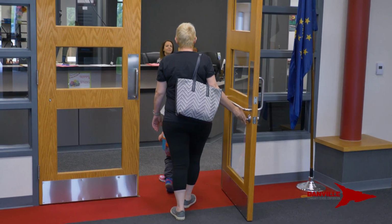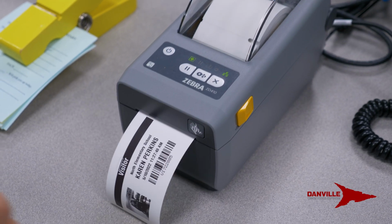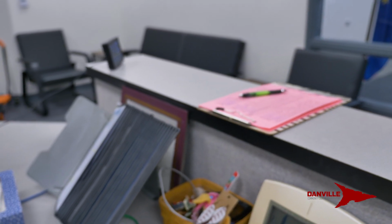This change definitely helps because before having the vestibule, it was kind of awkward because in bad weather, parents would be stuck outside. So at least now they're able to come in out of the weather, and then with the new cameras, we can also see much more clearly who the visitor is and allow access for them to come in.